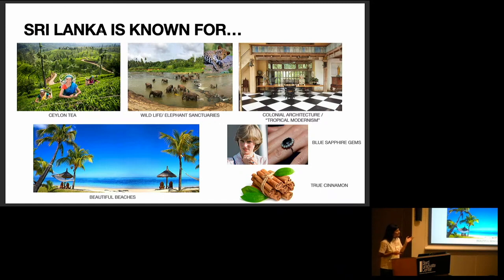And then the wildlife. Sri Lanka is also known for some of the exotic wild animals. You can do a lot of safaris. Sri Lanka has inherited beautiful colonial architecture. One of the movements is called tropical modernism. And of course, Sri Lanka is known for some of the beautiful beaches, as you know by now. Also, the island is known for some of the rarest blue sapphire gems. Princess Diana's engagement ring was created using Ceylon blue sapphire, currently worn by Princess Kate Middleton. And also true cinnamon, you can find one of the best and authentic cinnamons in Sri Lanka.